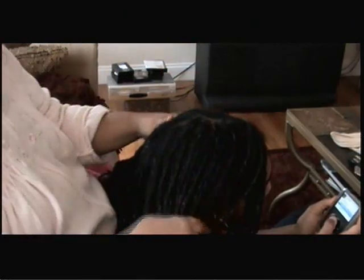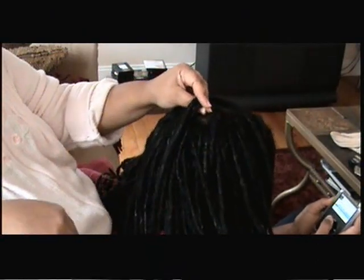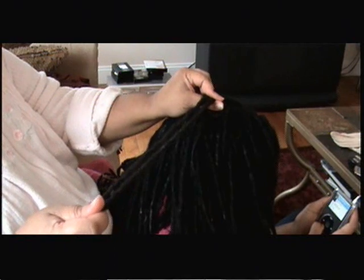Because he has so many, if one looks like it's getting thin, I'll take it and put it together with another one and keep right on going. So it'll be twisted together up here and it'll have two tails. But it never breaks off. I'm just saying, if it looks like it's getting thin. But he doesn't have that problem.